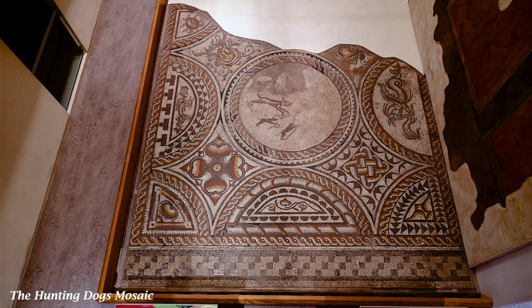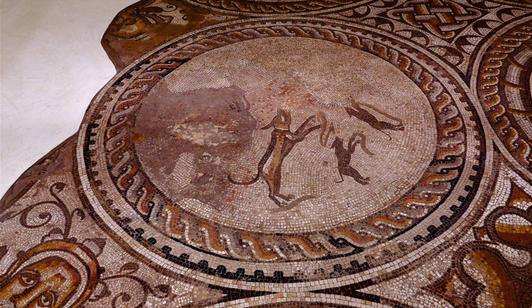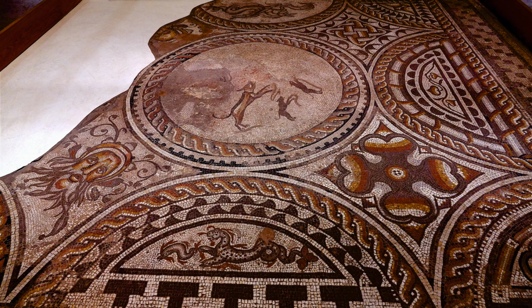The Hunting Dogs mosaic is named after the hounds depicted in the central roundel. The original floor dates to the 2nd century. However, half of the pavement appears to have been relaid a century later, probably the result of a partial collapse of the floor.